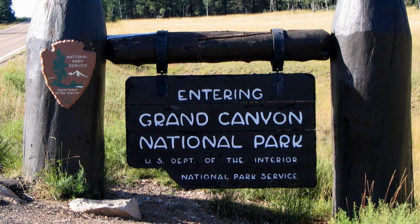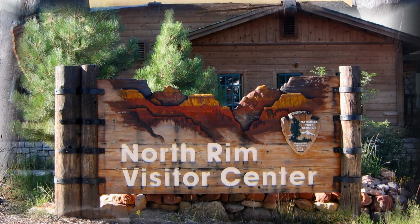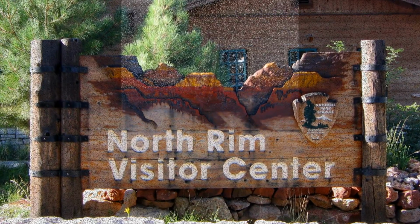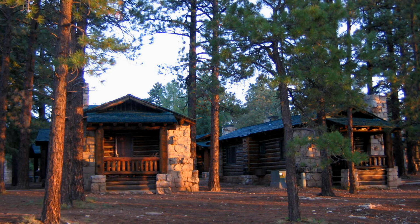The North Rim of the Grand Canyon offers an entirely different perspective than the more frequently visited South Rim. The only developed lodging within the National Park's North Rim boundaries is the Grand Canyon Lodge. This historic treasure has cabins and lodging tucked into the trees and dotting the canyon's edge.